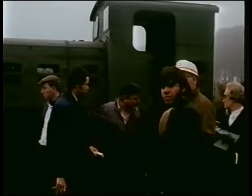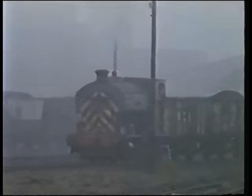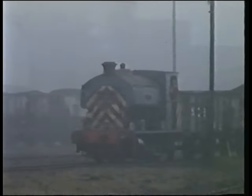At Snowdon, two or three locos have plenty of work to do. In weather conditions described as murky, they were run out for us to see and even get a ride on.